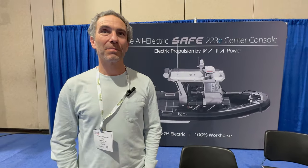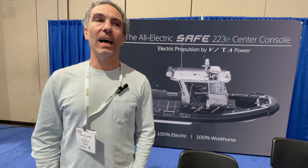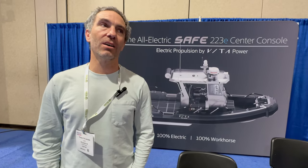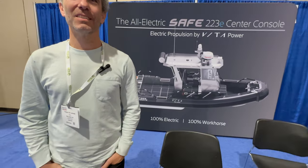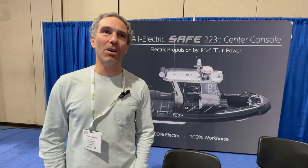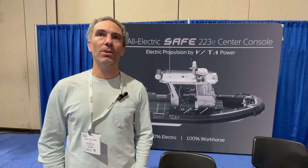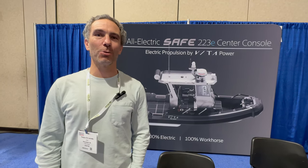What size battery and motor size are you guys getting? So the batteries are two 63 kilowatt hour lithium ion batteries, and the motor size is 300 horsepower equivalent. When can we look forward to seeing it in real life? Yeah, I think the first one will be built over the summer, so we can look forward to seeing one in Q3 probably.